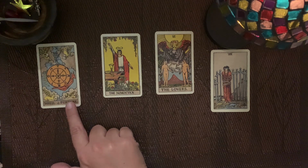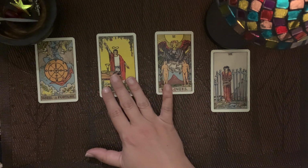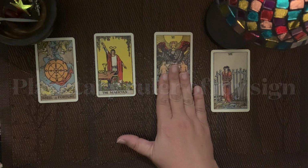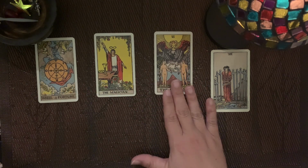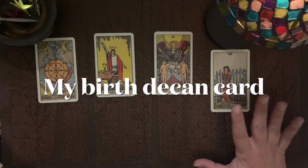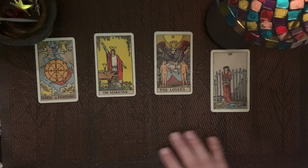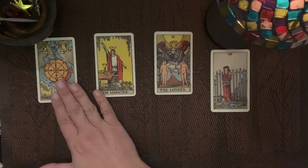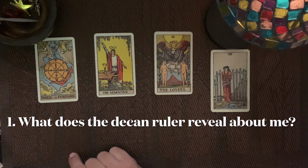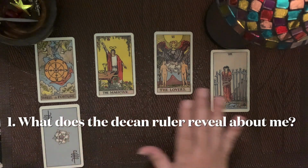So the Wheel of Fortune stands for the planet Jupiter, which is the planetary ruler of the decan. The Magician is here and it represents the planetary ruler of the sign Gemini. The Lovers card corresponds to the zodiac sign of Gemini, and the Eight of Swords is the decan card, okay? So the first prompt for this birthday decan spread has to do with the planetary ruler of the decan, and we're going to put the card right underneath it, and we're going to ask, what does the decan ruler reveal about me? So what does the decan ruler reveal about me?